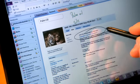Live@edu has been great for us in reducing our overheads and our costs. It's not just an email package, it's fantastic storage. It just gives a chance for students to access the resources anywhere around the world. And as a school, I don't have to provide any infrastructure.